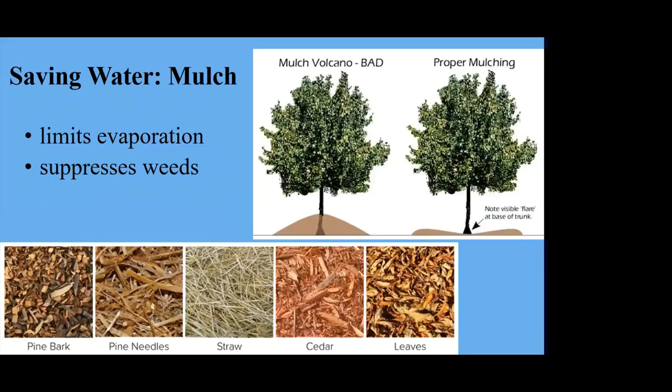So I think Bonnie talked about mulch a little bit. Mulch is great to save water as well as suppressing weeds, so you get two benefits from it. There are many different types; it's just based on preference. Leaves are also a great mulch, as Bonnie was talking about before. It suppresses weeds, so it's a natural alternative to using an herbicide, like a pre-emergent.